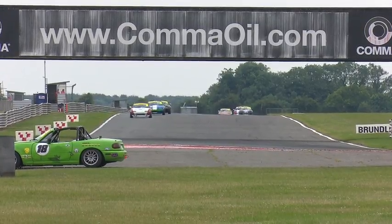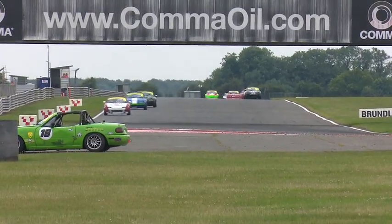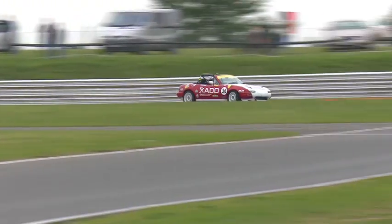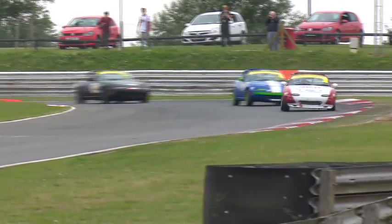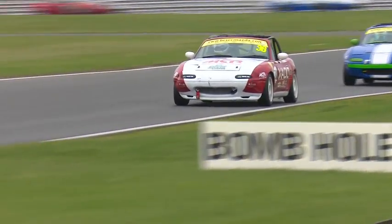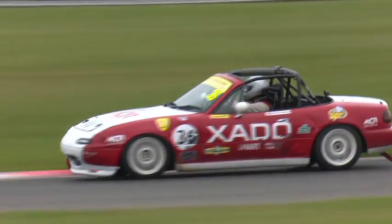Clive Powell sadly in the green machine. Looks like he's going to drop back to Group B. He's going to be a front runner in Group B, I fancy, in race B2. But Sam Smith is the man who leads this one and will be looking to bag only a second win of the season.